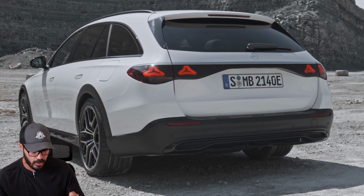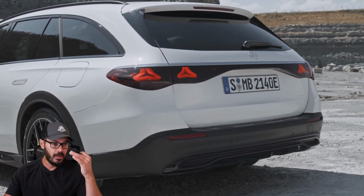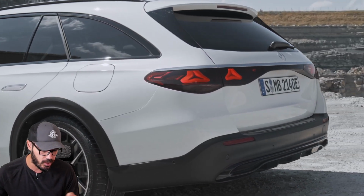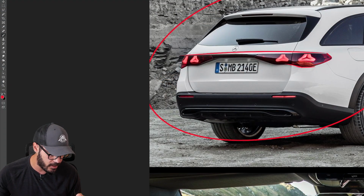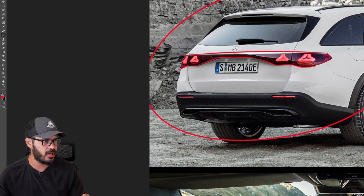And now this is of course the big change from the sedan because it is a wagon. So we have more volumes in the rear end. I'm still very confused with these taillights, because we have this outline here, similar waviness that we have in the headlights, although a little bit more stretched out here in the rear.